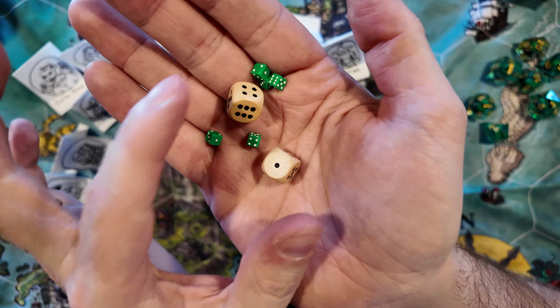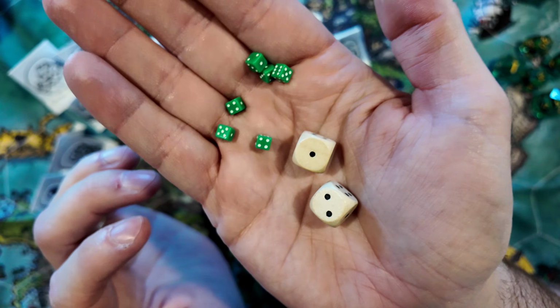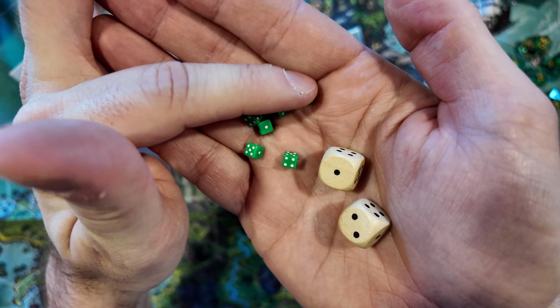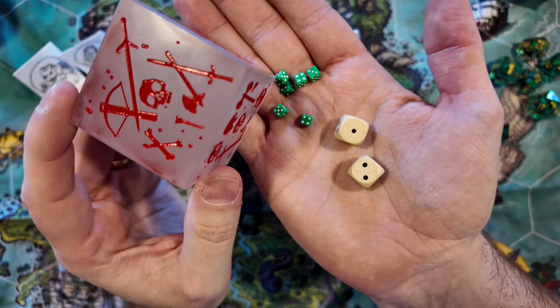While we're on the subject of D6s, I have these wooden D6s that were handmade. And then these really tiny itty bitty ones, which I used to call my sneaky dice. And I would roll them for sneak attacks on a rogue. And I just had to show them in comparison to this chunky boy right here.